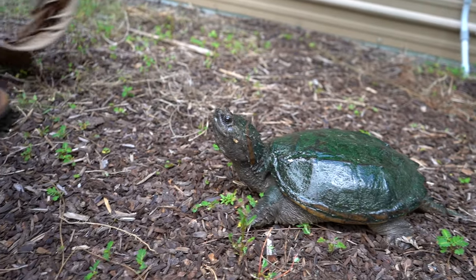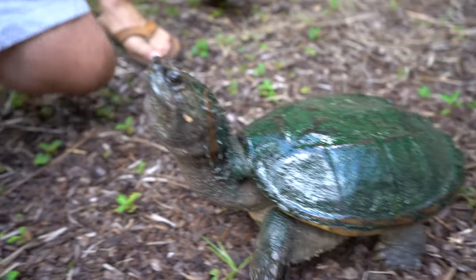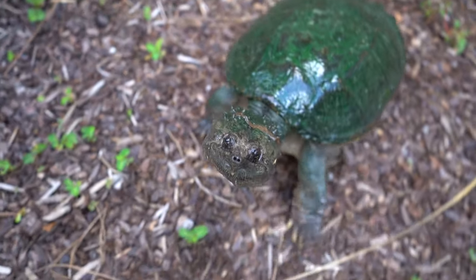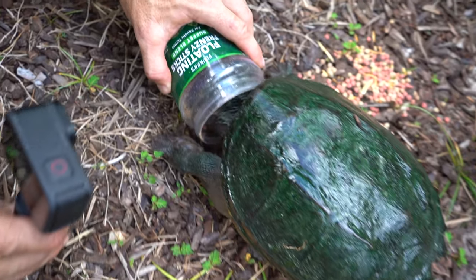Hang on. Oh, perfect. We got to do this. What are we going to do here, guys? What do I have? Look out. That is a snapping turtle. I know, it is not a box turtle. I'm trying to find something to show her here, but the phone will work. There you go.